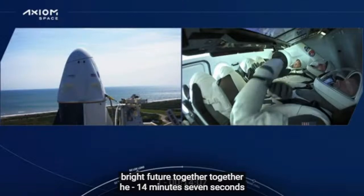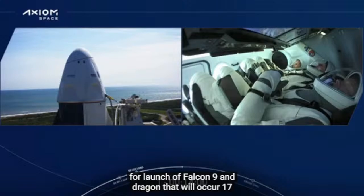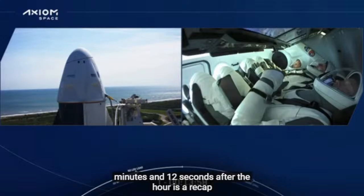T-minus 14 minutes, 7 seconds, and continuing to count down. Everything is still looking good for launch of Falcon 9 and Dragon. That'll occur 17 minutes and 12 seconds after the hour.